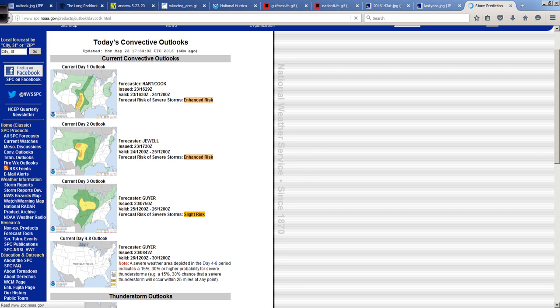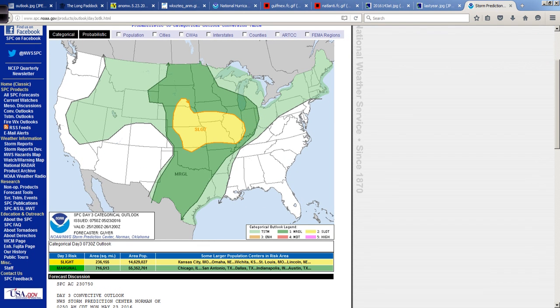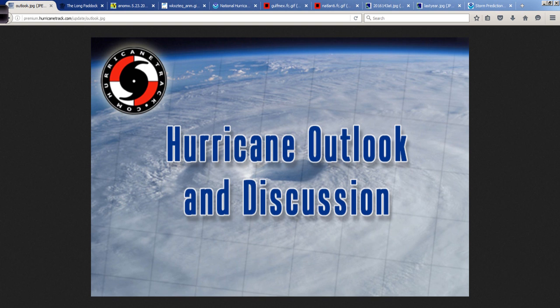Day 3, things calm down a little bit, at least in the 3-day outlook, but I would suspect that as we get closer and more data comes in, that this will change. But the bottom line, really, over the next several days, things are going to be active in the areas where we would expect them to be this time of year. A few more tornadoes than we've seen lately, probably more hail, more flooding thunderstorms. So this is a pretty active period here. So just a heads up on that.